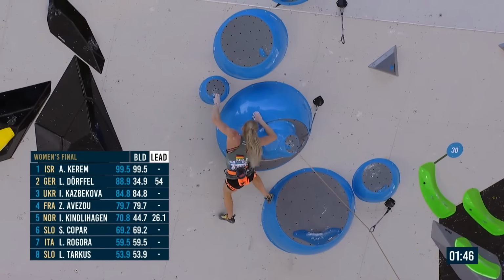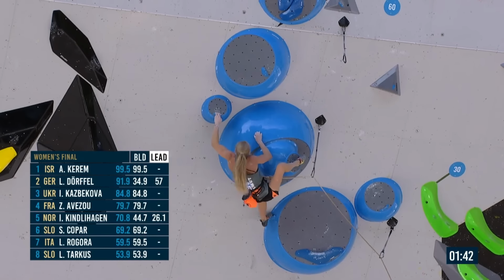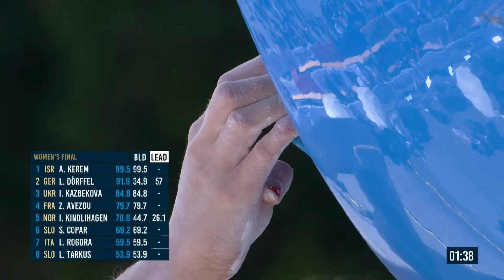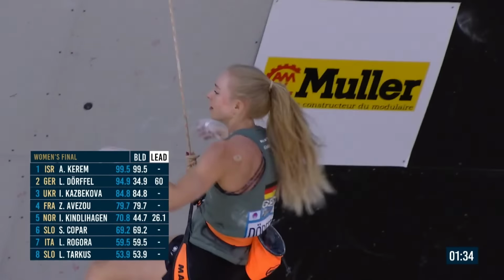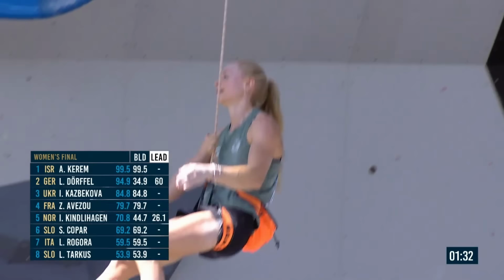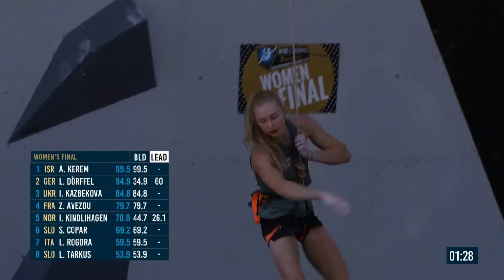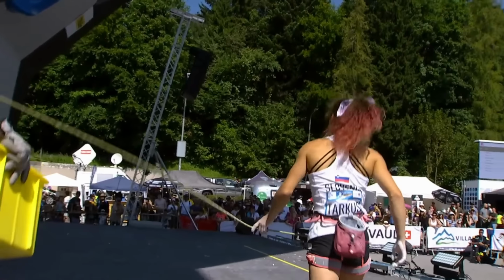Out left onto a crimp, but want to find some kind of a heel on the right here. Now gets it in, kind of the wrong side of the rope though, as she rocks up towards the next side pull, just with that one. Fingertips holding her in. Comes up, slips, falls. And that will leave her in provisional second. So 94.9 is her total. The Tarkus up next.